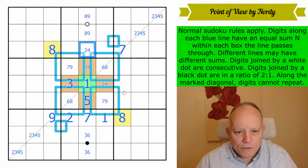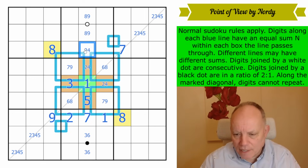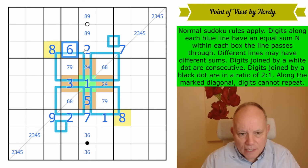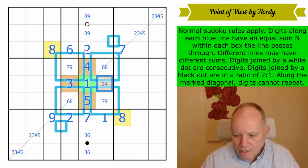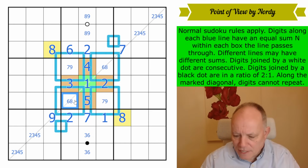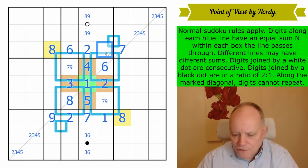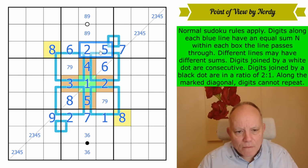Now, can we do more here? This can't be a 7-1 pair. Oh, this can't be a 4 for that 8, of course. That's straightforward. 2 there, 6 there, 4 here, 2. Oh, I could have just done that adding up to 8. That would have been the simpler way. Anyway, here we are. We're right. That 6 is looking at the diagonal. This is a 5 to make that sum work.